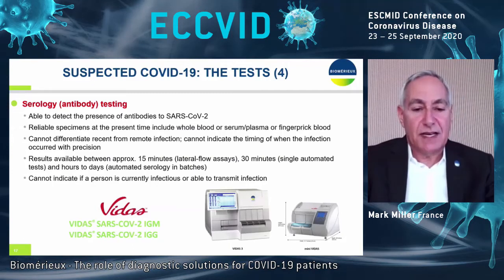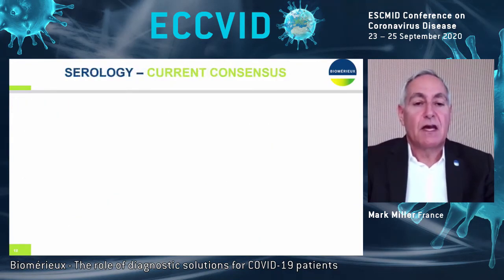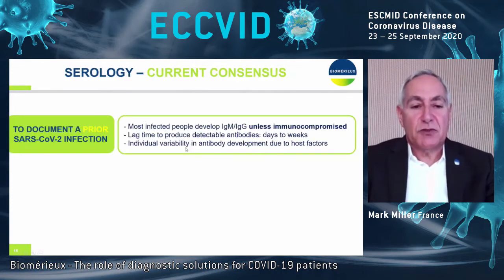And right now, because it's serology and it's detecting antibodies, you cannot tell if anybody is infectious or not based on this test. So the current consensus for serology is that it's good to document a prior SARS-CoV-2 infection. Almost everybody develops IgM and IgG unless they're immunocompromised, and there are well-documented cases of people who don't develop IgM or IgG. The lag time is variable, but probably from days to weeks, and I'll show you something soon showing you the typical time frame.